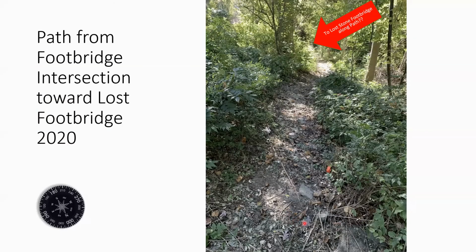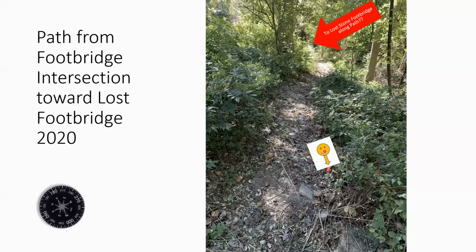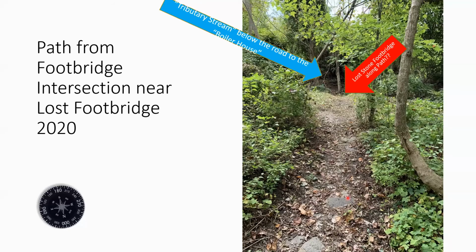So if you go there today, you start to see stonework for a stone path again, consistent with the stone path the school had. And we think this is where the photographer was standing when they took those pictures of the students in the snow. You follow this path, you're going to come to the spot where we think the lost stone footbridge was. Continue further on that path, you see the nice stonework of the path.